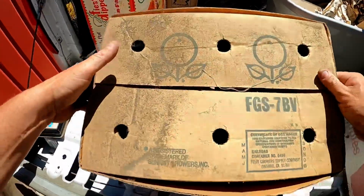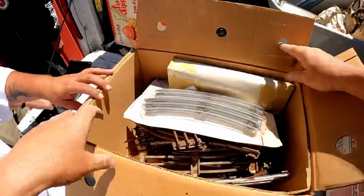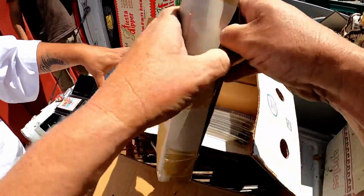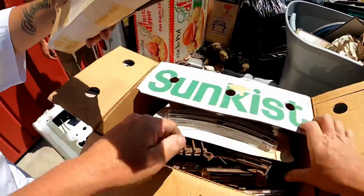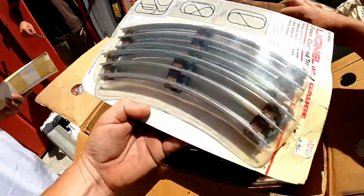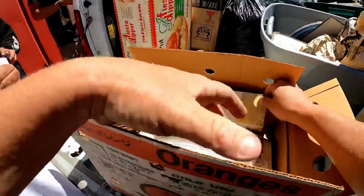Look at that hole right there. Dude, this is just the track, but still, that's cool. Train set figures. I don't want to rip the box. Me neither. I don't have a knife. It's train track and some figures. These are going to be the little, what do you call it? Chugga, chugga, chugga.